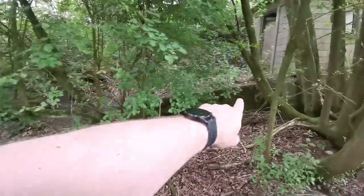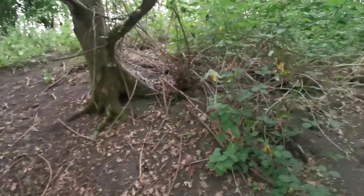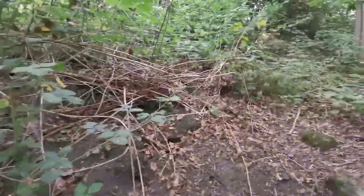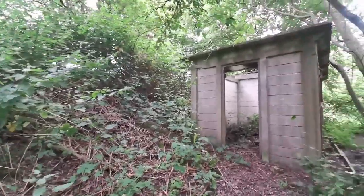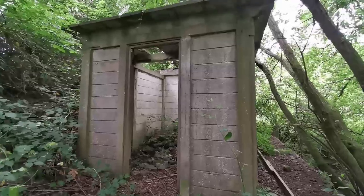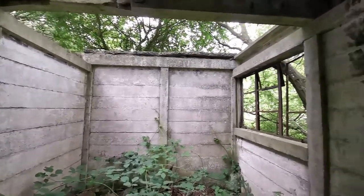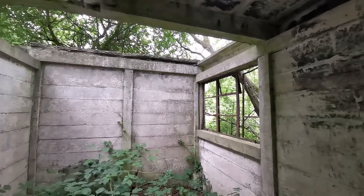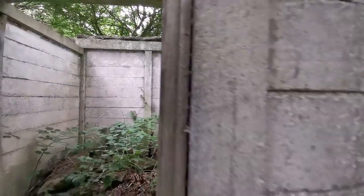Let's see what is built up here on the side of the railway. I'm absolutely eaten alive by mosquitoes and everything else at the moment. There we go, look at that. Lovely plate layer hut, right at the side of the GCR. The roof's coming in a bit. I've still got a bit of the window. The door frame's still in. That's amazing.